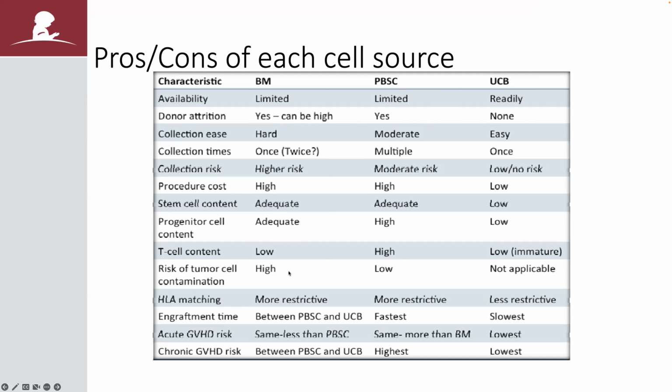And why is that? Because of the T cells. T cells help engraftment. So if you have higher T cells, you get faster engraftment. If you have lower T cells, you get slower or longer engraftment. But the other side is that T cells also cause graft versus host disease. So the lower the T cells, the lower the risk of graft versus host disease. Slower engraftment puts you at higher risk of developing infection because you don't have neutrophils for a longer time. Faster engraftment means you are at lower risk of infection, but at the same time, you are at higher risk of developing acute and chronic graft-versus-host disease. So with that in mind, you choose your poison very wisely, you choose your graft very wisely.